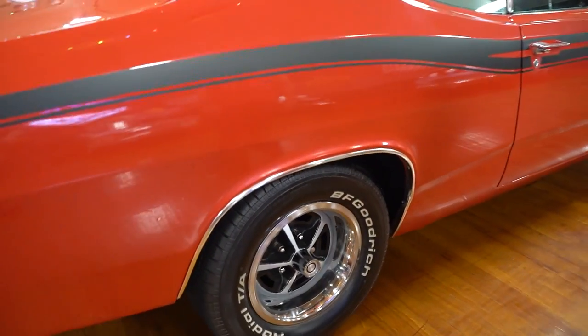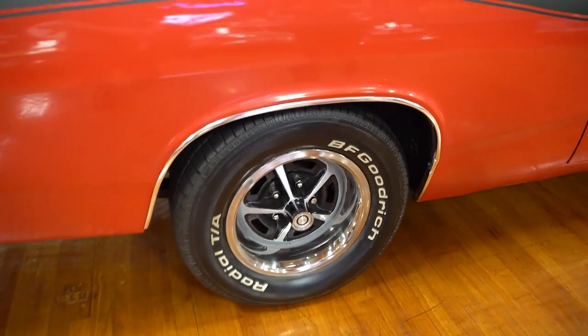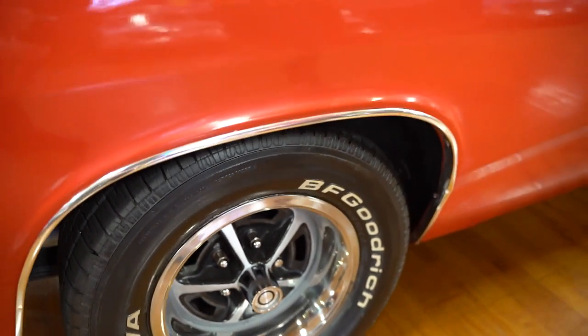Beauty rings on the car look to be in pretty decent condition. Again, we take nice close-up still photos of all our wheels and tires so that you can see those in the still photos. You can study those real well.